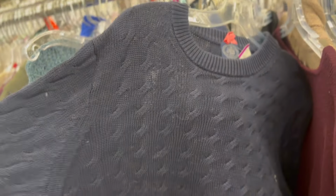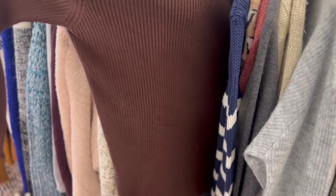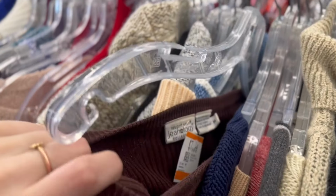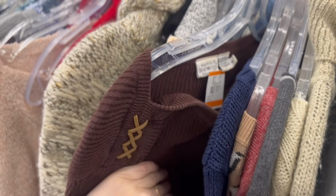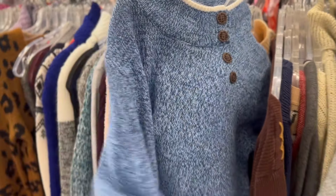And I've been looking for a dark blue knit sweater. This wasn't it. It was too faded. I liked the detailing on this one, but this one was also a little bit too faded. The coloring is amazing. I am obsessed with brown, and I loved this tag. It was clearly a little bit older of a brand, which I love, finding those gems.